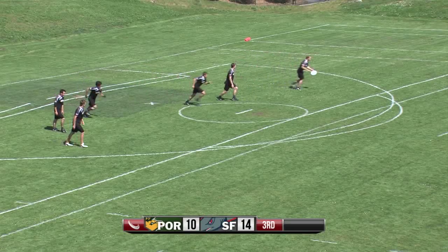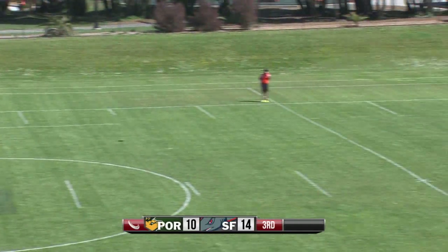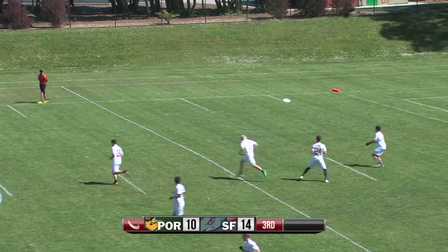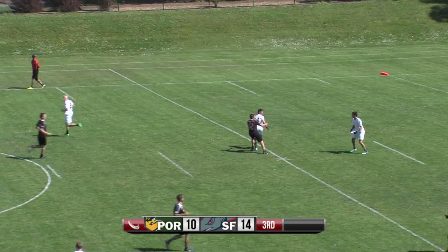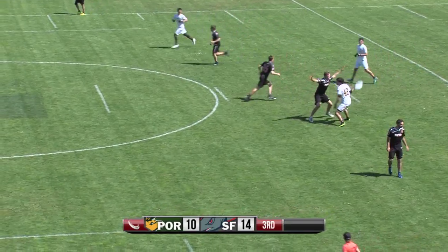Ray, San Francisco playing a lot better this game than we saw them in week one. And don't forget, they're playing a Stags team that beat a Vancouver team that beat the Dogfish by 11 points last week. So. Bellinger again races down on the pull. That's hugely important.